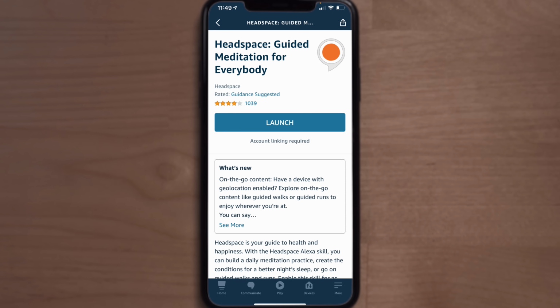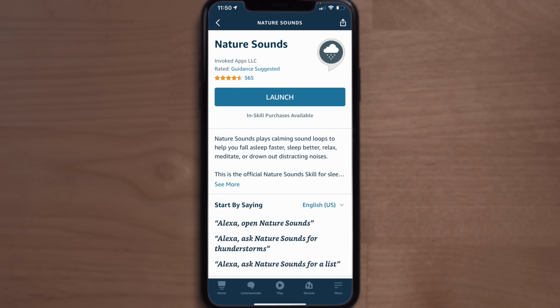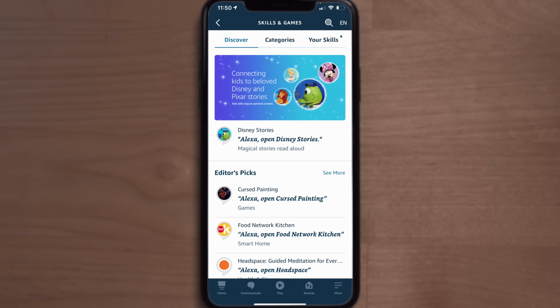You can also play games on the Echoes. Some of our favorites are Jeopardy, Song Quiz, 20 Questions. The Echoes can be great tools to help you with workouts, meditations, or maybe some nature sounds to fall asleep. You could download skills for the Echoes, which are basically apps that help bring more functionality to your Echo. That's it, 10 great everyday uses for the Echo and Alexa.